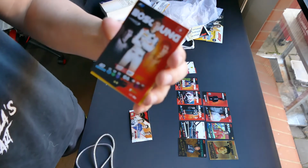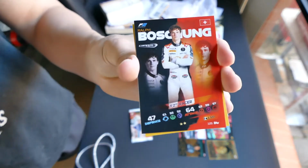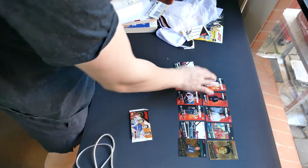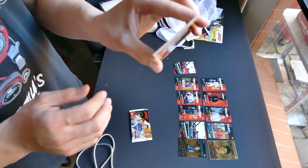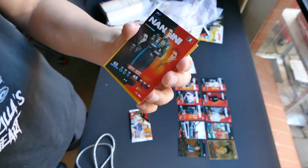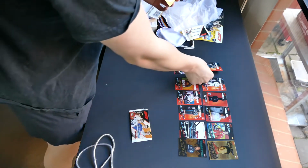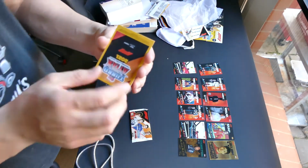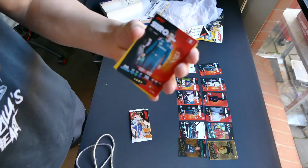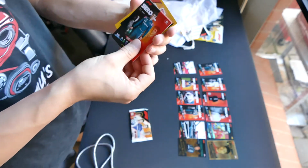We've got an F2 racer here. I'm not even going to try and say these guys' last names. We got Ralph. He's a 2-star F2 racer. And finally... Oh, boys, we have 8 cards in this one. Mario, F2 racer. 63 defense, 45 on the attack. We're going to run out of places here. Lance Stroll, 66 on the defense, 78 attack, F1 racer, 4 stars.